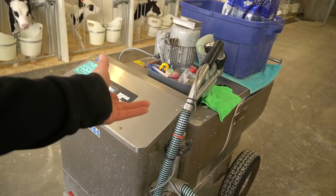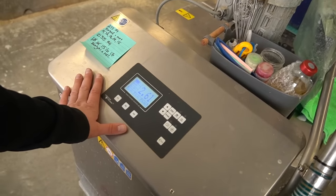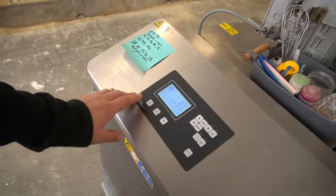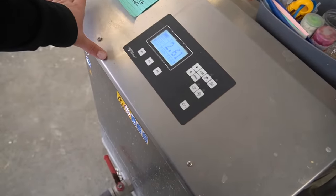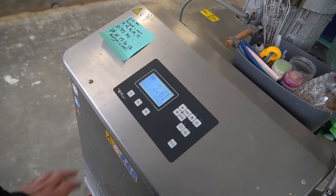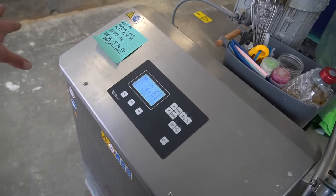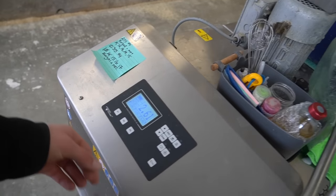Anybody that is new here, because there are quite a few of you guys, welcome to the channel. I am currently feeding calves with what we call the milk taxi. So this lovely machine gets charged up every time in between feedings, and I can use all of these different buttons to measure out exactly how much milk each calf needs. So every calf gets the same amount of milk, and they do really, really well because of it.